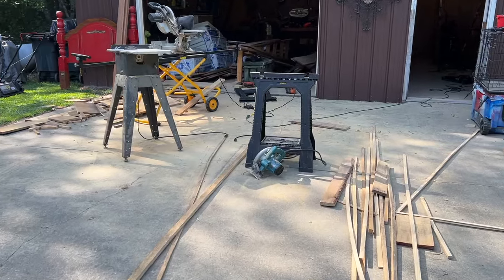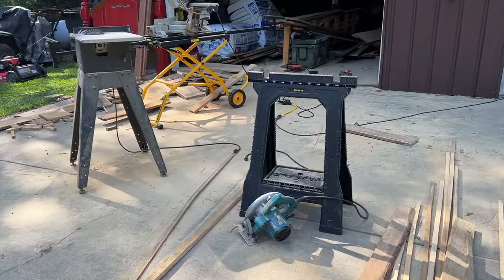Here's what it looks like out here. Sawdust and scrap cut everywhere.